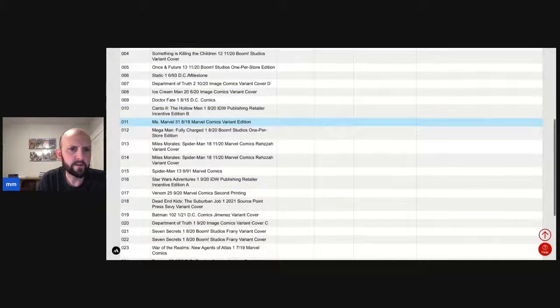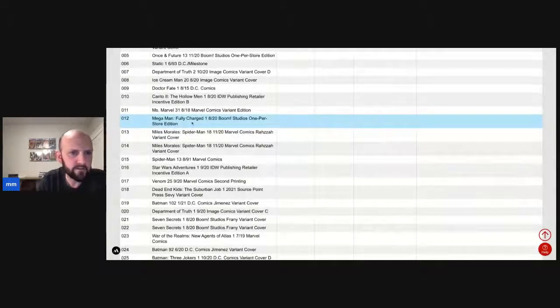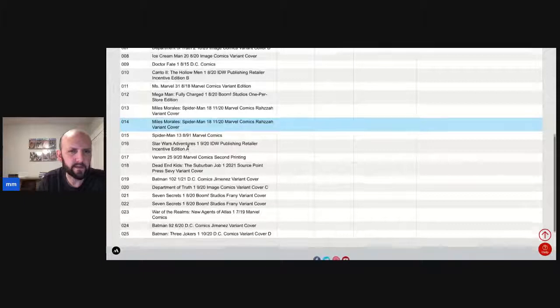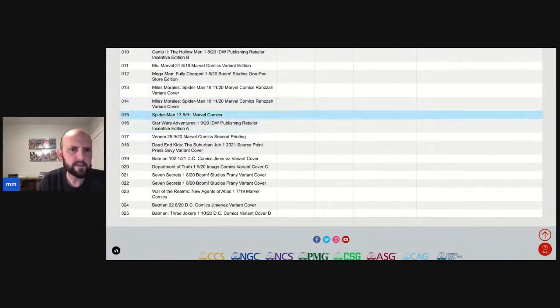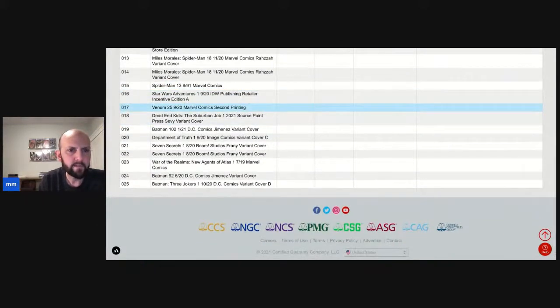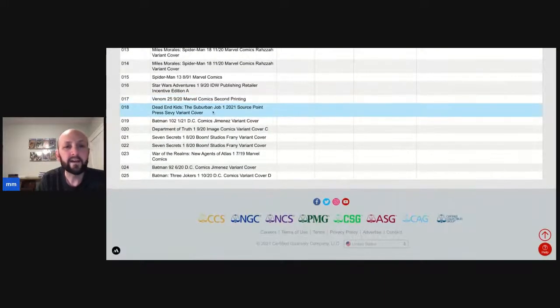Ms. Marvel 31, that's a minor key. Mega Man Fully Charged, 1 per store. Love that vintage cover. 2 of the Raza Miles Morales 18, which is cool because I think some of that clone stuff is coming into play spec-wise. Spider-Man 13, that's the first Billy Morales, I believe. Star Wars Adventures 1 Incentive. Venom 25 second printing. Dead End Kid Suburban Job.